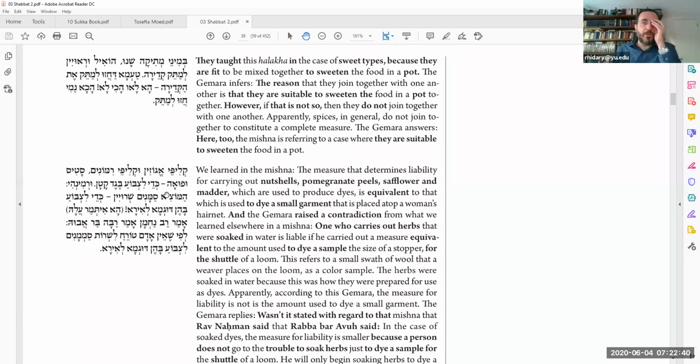If someone carries outside on Shabbat nutshells, pomegranate peels, safflower, or madder, another kind of flour, which are all used to produce dyes, the question is, what's the minimum amount that one would be liable, which is defined as the minimum useful amount. Okay, so these are all the minimum useful amounts because kedelis ba beged katan, a very small piece of cloth that would go on a woman's hairnet. That's the smallest item that you would dye, and so that was enough of these flowers to create that much dye. What it means, that's what the Mishnah said.